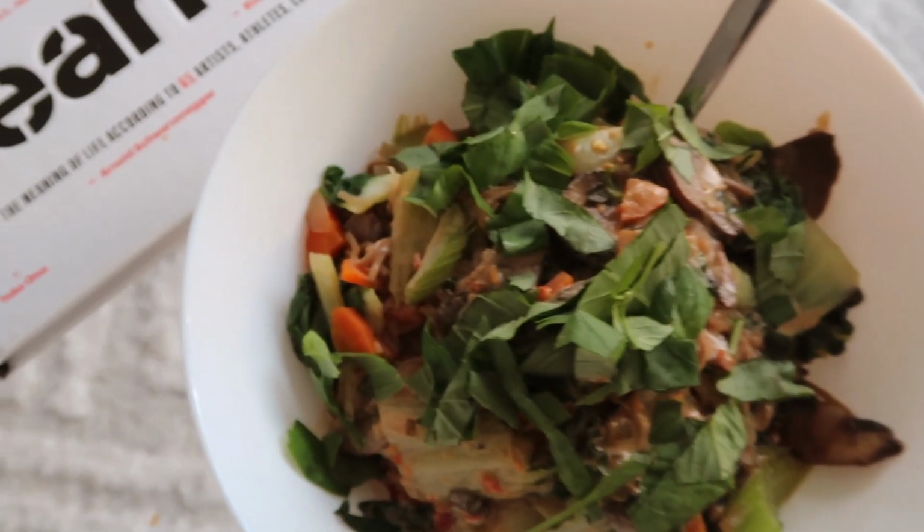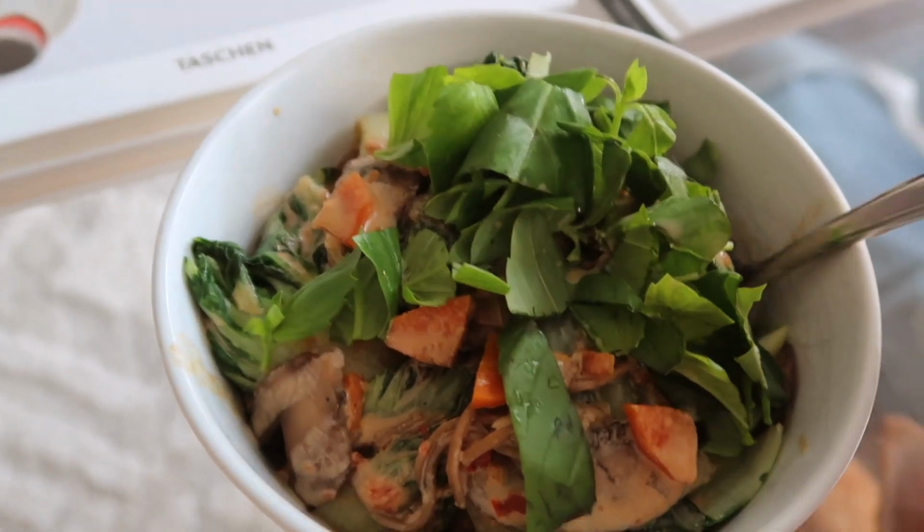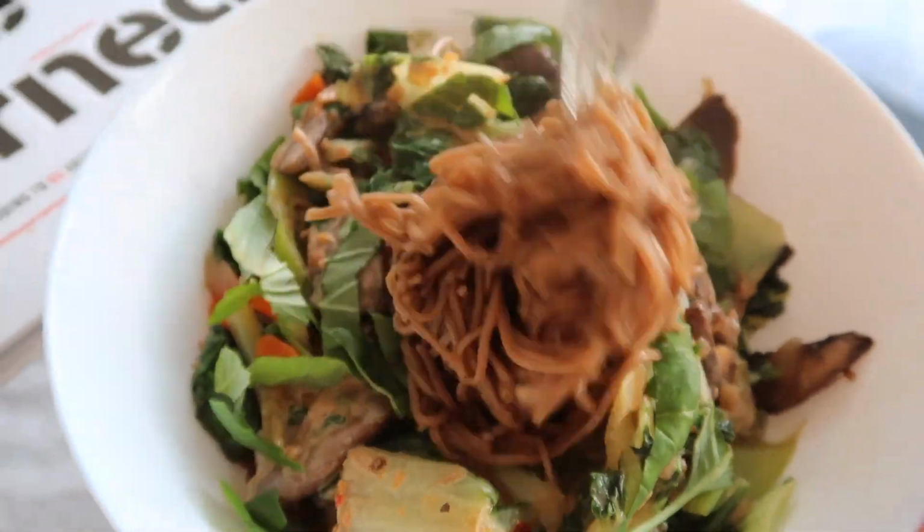So these are the soba noodle bowls. They look so bomb. So what veggies did you use again? Just mushrooms, carrots, bok choy. And then celery. And celery. Oh yeah, and soba noodles. Right there. Oh my goodness.